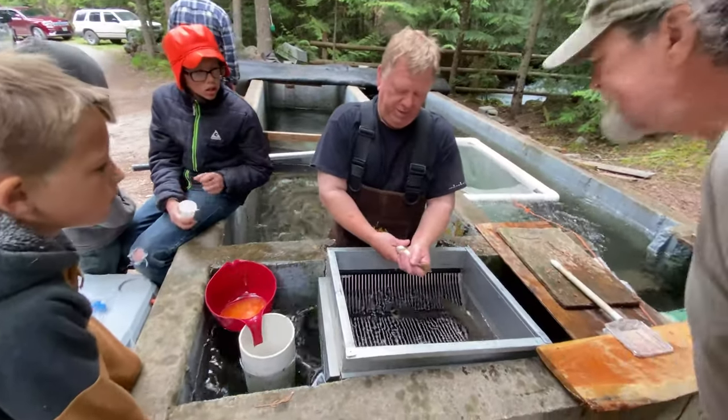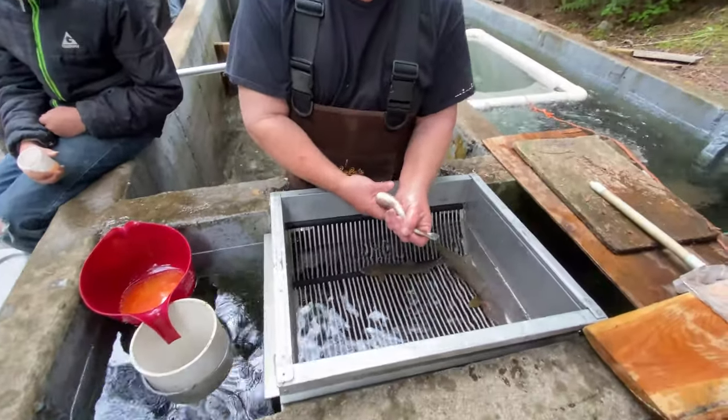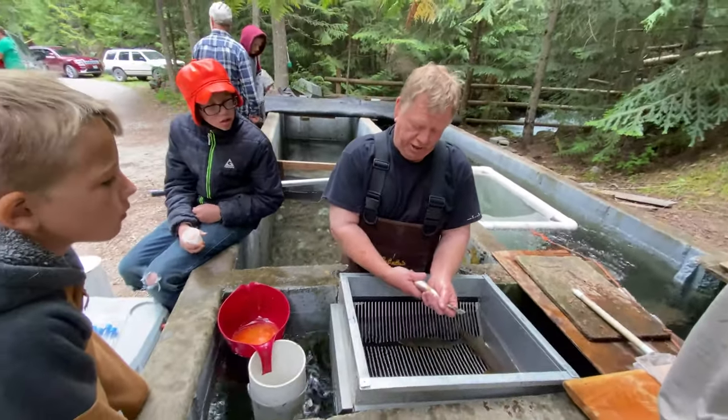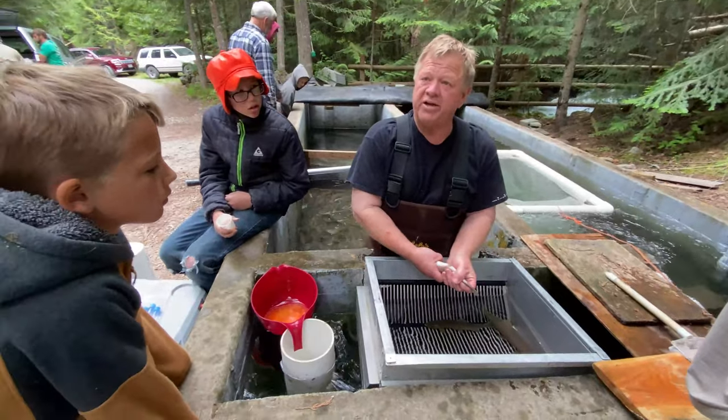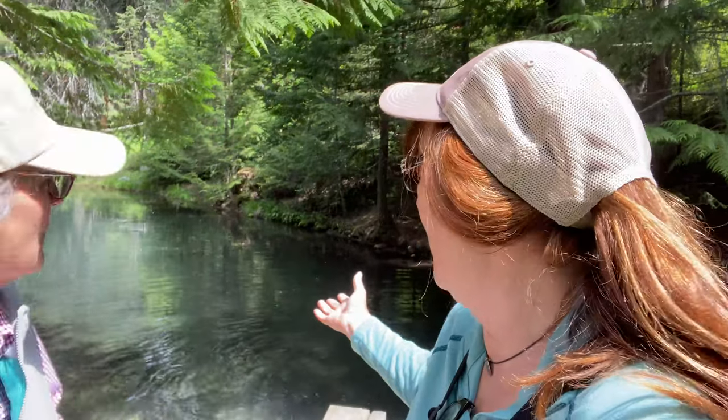Now this little female, I can tell by feeling, I can test her, but she's just not ready. The eggs aren't entirely separated yet. They're still clustered. So this is one of Rick's ponds. He ponds the stream as it comes off the mountain, and he's got a series of ponds where he raises the trout all summer long.